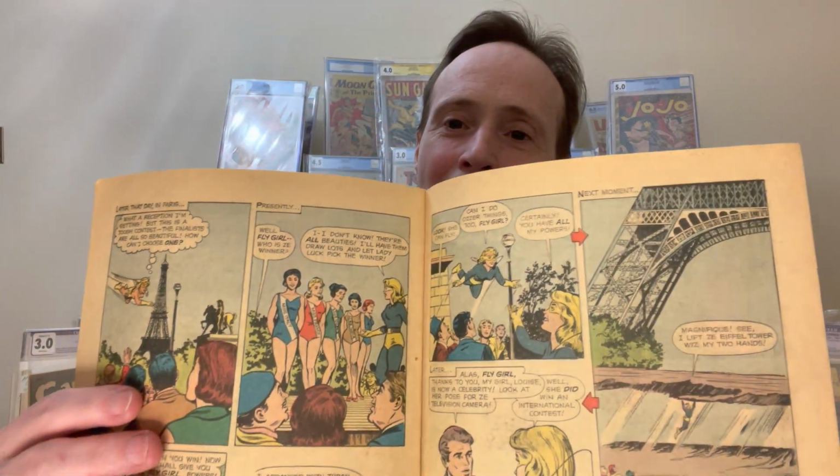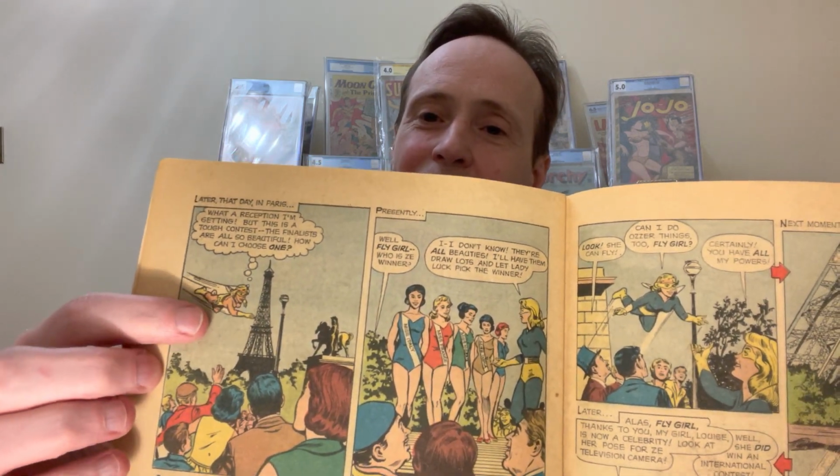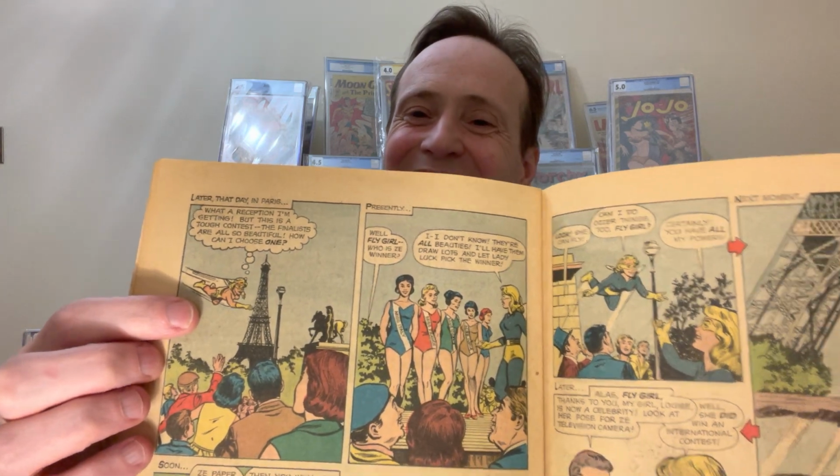But more so, there's another thing that's kind of cool in it. And I'll show you. One sec here, I gotta find it. Yeah, here it is. So there's a beauty contest. We see the beauty contest right there. But over here, the way that they colored it was incorrect. It looks like she's naked, which is kind of funny.